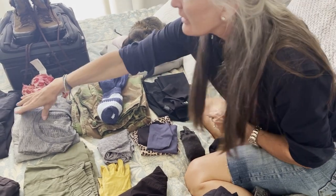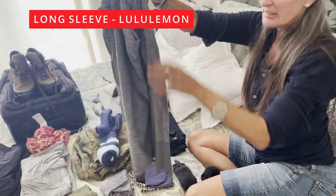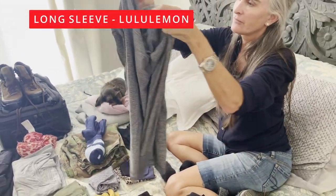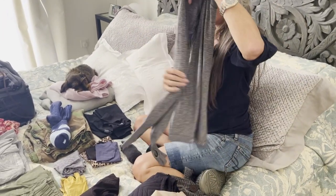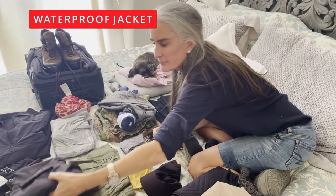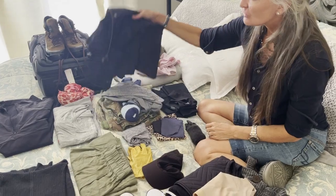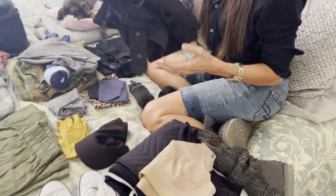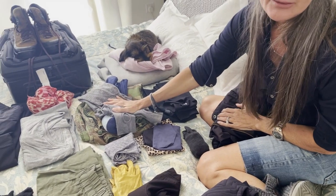What else did I wear? I wore a long sleeve with thumb holes. This actually is a Lululemon. And a waterproof. Now, this was too hot. Too hot to wear a waterproof, but you do have to take it with you. You do have to wear long sleeves.